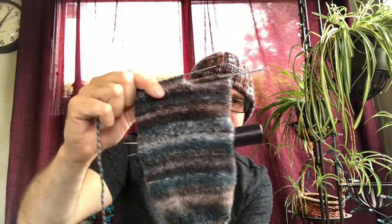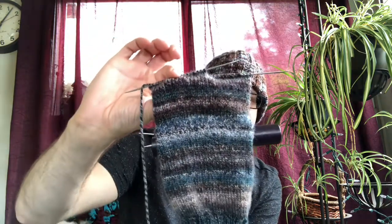This is the sock. This is the heel. I took everything off so I could try it on because I didn't even have enough room on the needle to hold these heel stitches. And when I tried it on, it fits perfect. Look how wide that is.